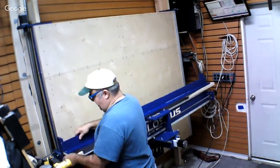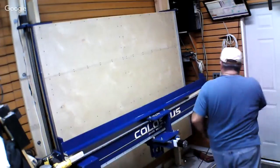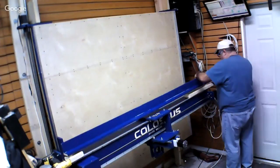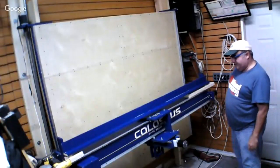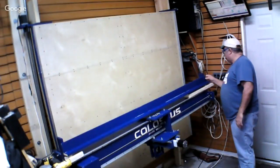How do you like my spacer method, Dave? Just grab whatever piece happens to come along. 1.5, 3/4, that works. Yeah, that works. That looks good. That looks good there.